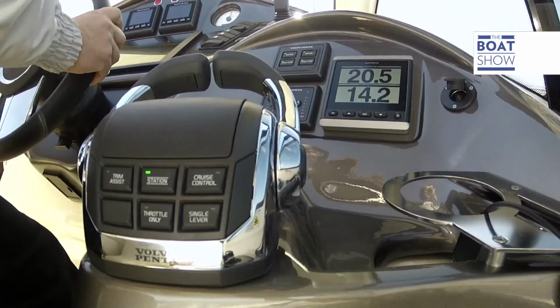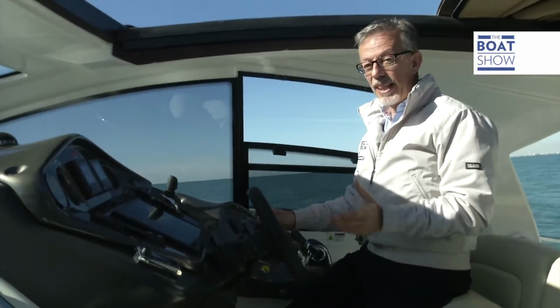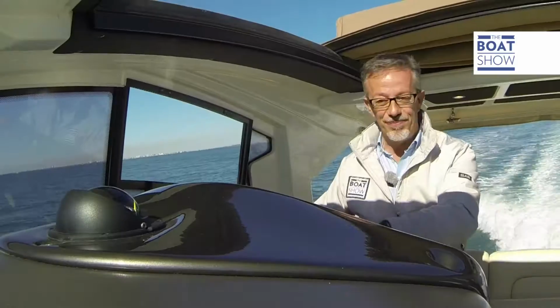At this speed, we're consuming 3.5 litres of petrol per mile. Not ideal conditions to sail a boat in. So it'll be better if I get it up to cruising speed.